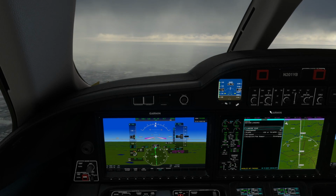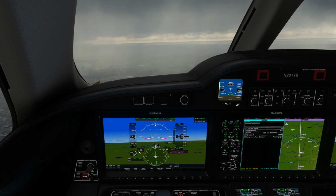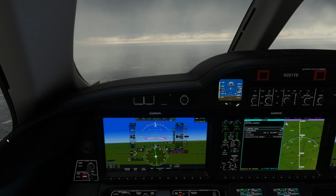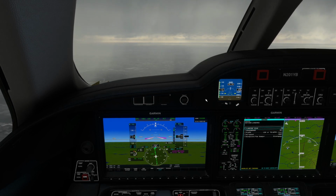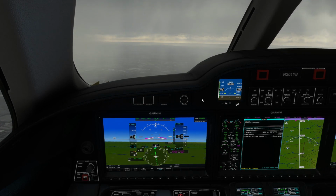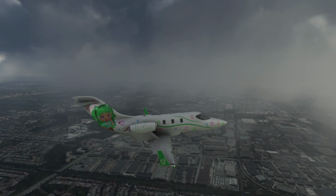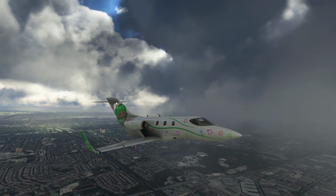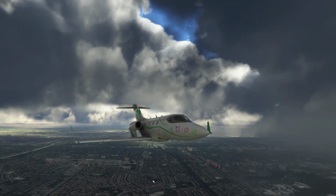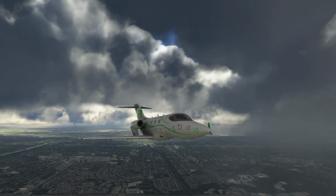Let me set the heading. You see right now we have the wind gust coming off of the right side a little bit. Alright, glide slope is coming in. Once it captures, we will configure the plane for landing. Let's see how it looks outside. Well, it's about as dreary as when we took off, as if we never left, huh? Alright, well, this is a nice dramatic view here. Go that way. Okay. We're about to capture the glide slope, so yeah, I'll show you how the landing gear comes down.